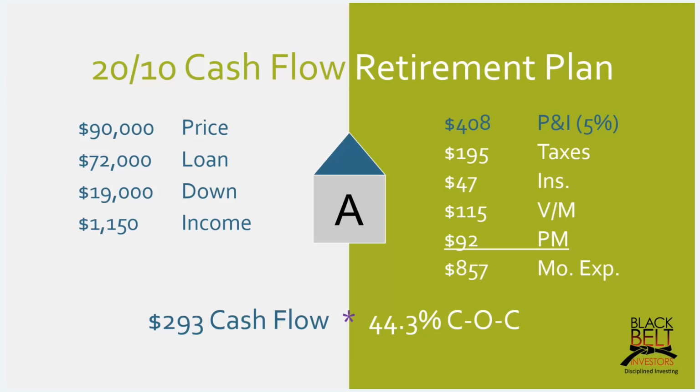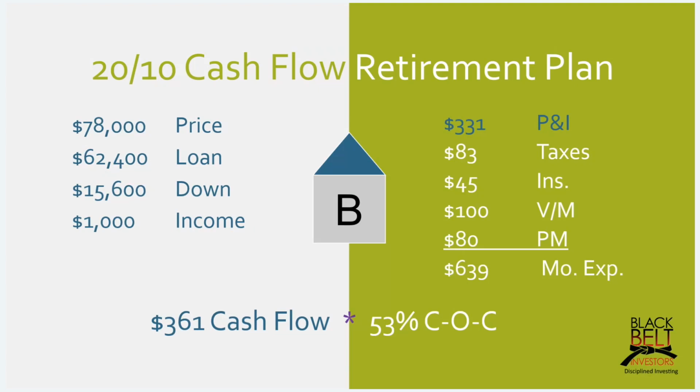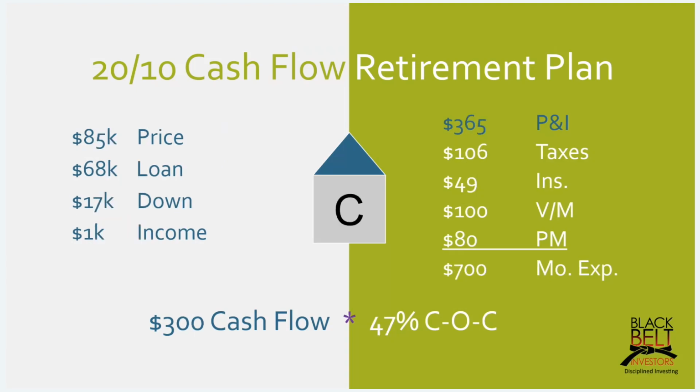Gone, right? All right, so now I'm going to speed this process up since you understand this screen here. We'll go to property B. This property is $78,000, pulls in $1,000 a month in rent, came with $15,000 down. You got $639 in monthly expense. So you minus that out of the income, and that is now producing $361 cash flow each and every month. And then you got property C, which is the third property, $85,000 purchase price, $1,000 income, $700 in expenses. Net cash flow comes out to be $300 a month, another 47% cash on cash.